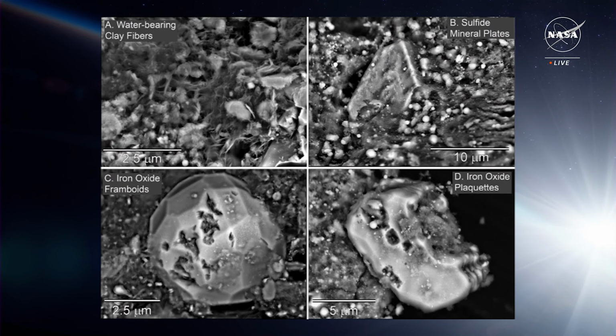And then the bottom 2 there are iron oxide minerals called magnetite, or you might know them as lodestone. They react to magnetic fields. The one on the lower left is framboidal, like a raspberry, and the one on the right are plate-like. And especially those platey ones might be really important for organic evolution. They might catalyze certain reactions. So we're looking at the kinds of minerals that may have played essential roles in the origin of life on Earth. Now we can go to the next graphic.